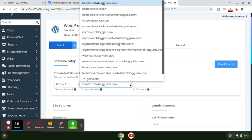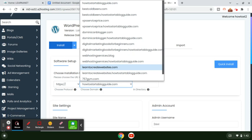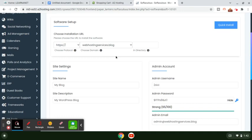What I'm going to do is select the domain name itself that I want to install WordPress on, okay, if that makes sense. So that's what we're going to do right here, and I'm going to select this one. What I want you guys to do where it says in directory, do not plug in anything there. Keep it blank. If you do plug in something, what's going to happen is once you actually install WordPress on your domain name today, in this case we're going to be using webhostingservices.blog. I have over 30 domain names that I purchased today, so I just wanted to use this one in connection with this A2 Hosting Turbo Boost review to show you guys how to set up the account initially. But again, you don't want to put in anything there.